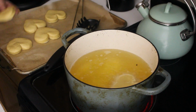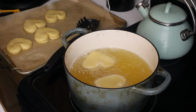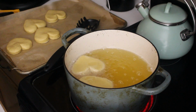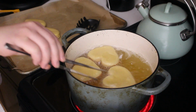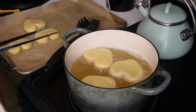And if you go any lower than that, the donut will just absorb oil rather than cooking, and you'll have something really heavy and greasy. So go ahead and gently lay the donuts into the oil. This will minimize splashing and make it so that they don't just sink to the bottom straight away. And you're going to want to fry them until they are golden brown on each side. So it's about 2 to 3 minutes on each side.